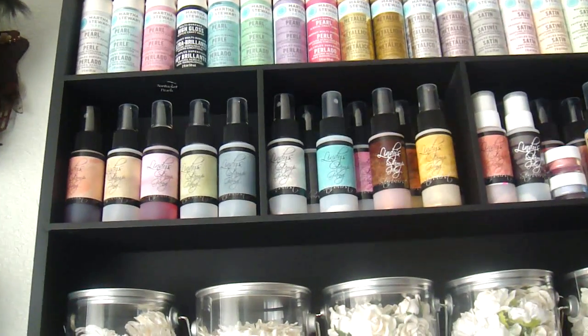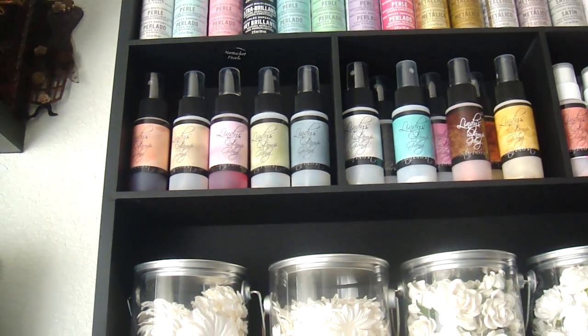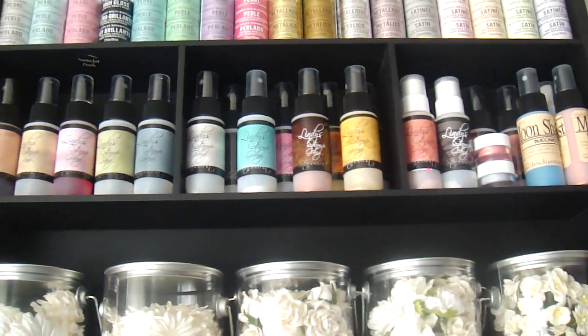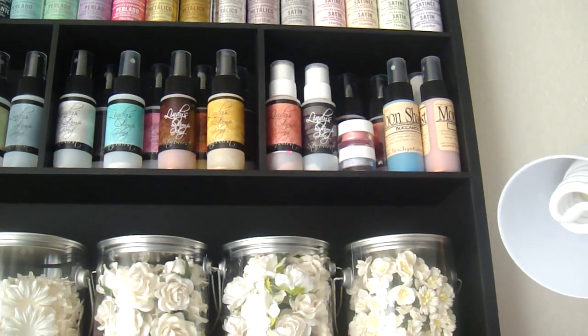So those right there are Lindy's as well, and that in particular in that shelf is the Nantucket Pearls collection or set. So I just left it there, and those are just random ones that I purchased, and then that one there is just the Try Me sets, and I just left it there.